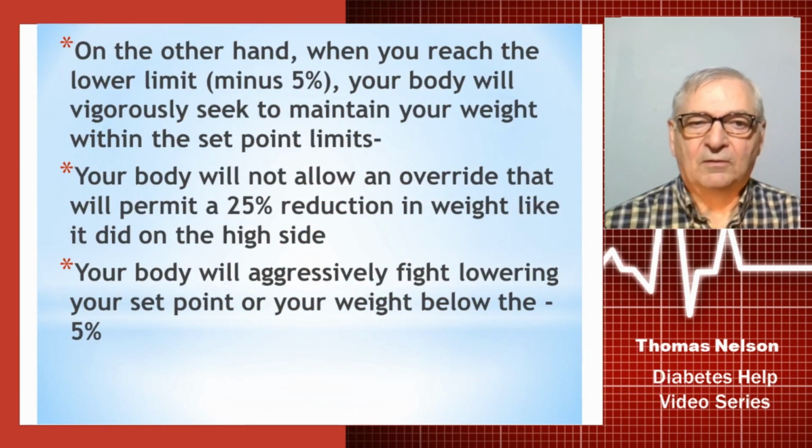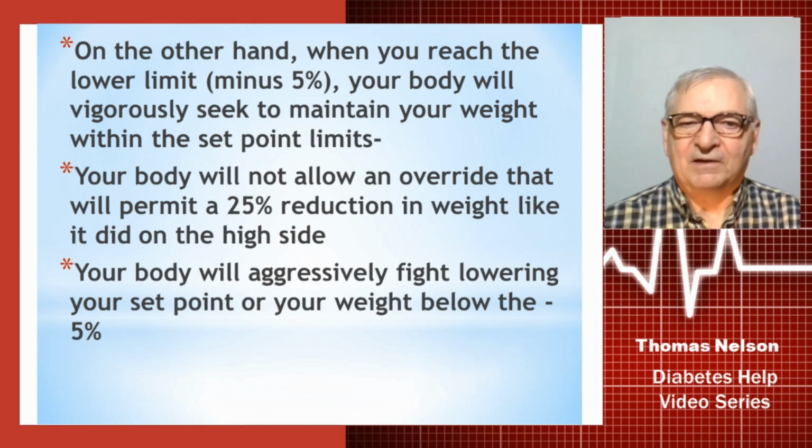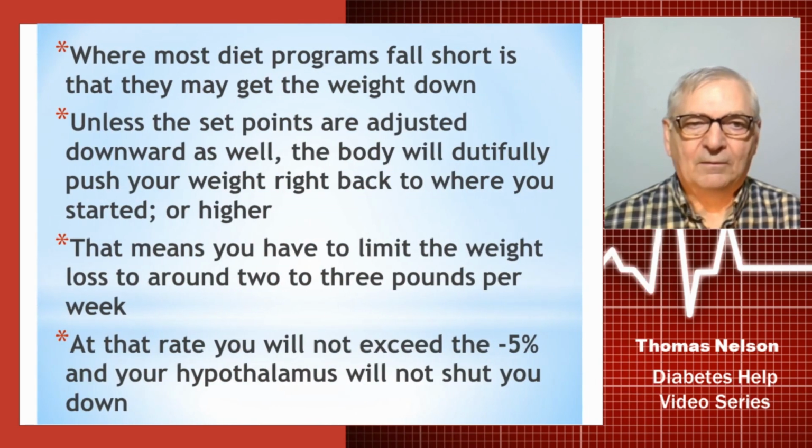Or when you reach your lower limit, minus 5%, your body can vigorously seek to maintain your weight, not allowing you to lose any more, again, by cranking up or shutting down your metabolism. So your body will not allow an override that will permit a 25% reduction in weight to lose weight like it did on the high side. So your body's going to aggressively fight any efforts that you present to try to reduce your weight below that 5% of your current weight. A 200-pound person, then, that means you could lose 10 pounds without your hypothalamus totally shutting you down.